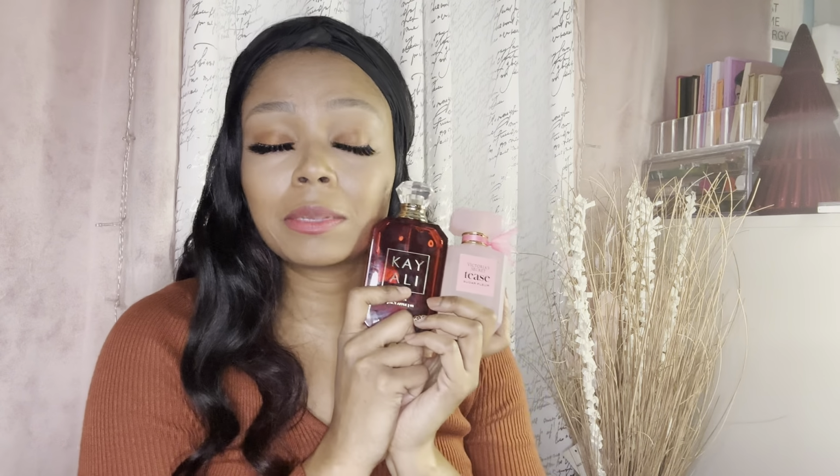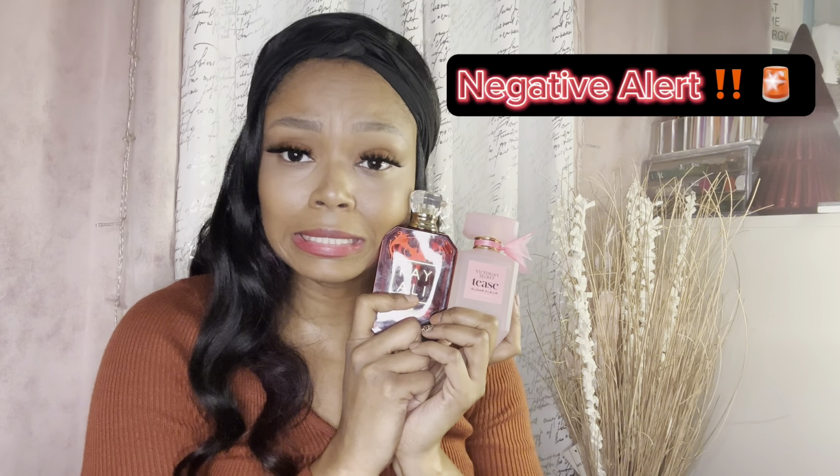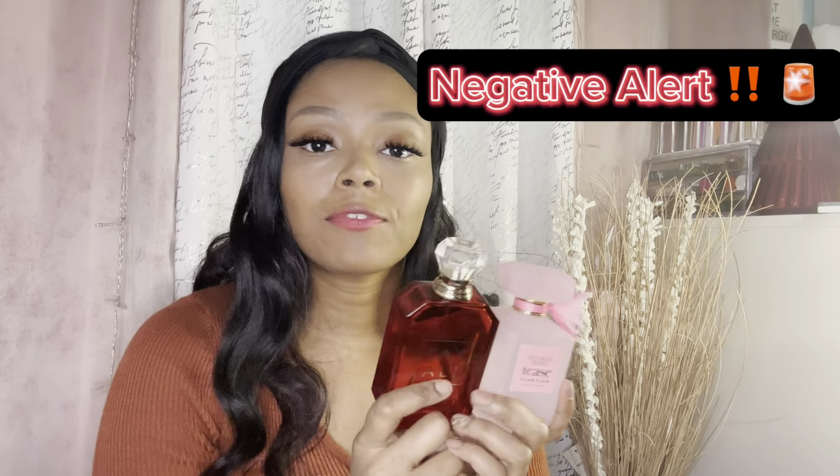They're both beautiful in my opinion, but to be honest, the only negative thing I would say between the two is that they just don't last long. And it's a shame because I like both of them. They smell very similar. And this one, you know, I've created the dent. But enough with Kayali. She had her day. You can check out the video I did for that.